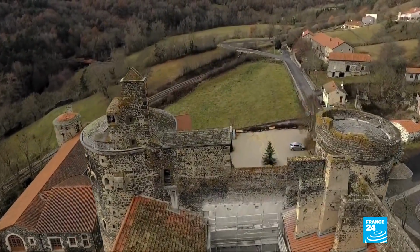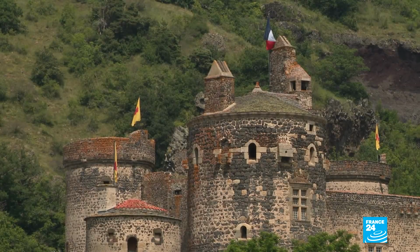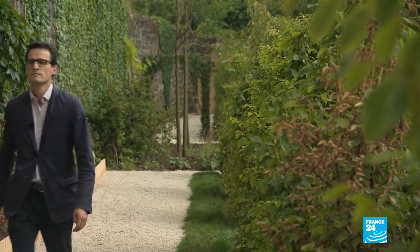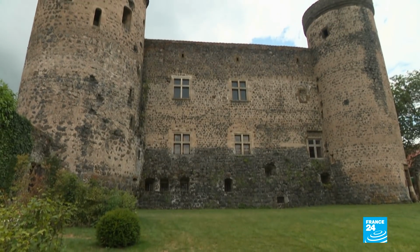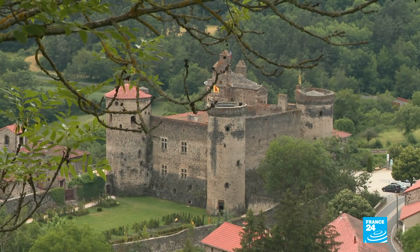In the heart of the Auvergne region, the fortress of Saint-Vidal was completely restored in 2016. Its owner made a childhood dream come true. What was it about this place that stole your heart? It's an old fort that looks like a Playmobil castle. It's true, it looks like the castle in the imaginations of all 3-year-old boys. If you ask them to draw a castle, it's 4 towers with a courtyard in the middle.